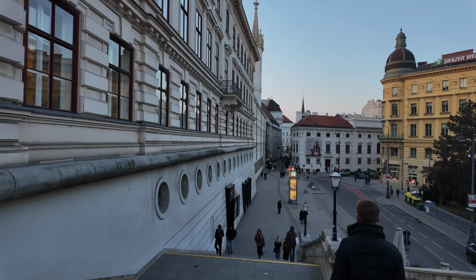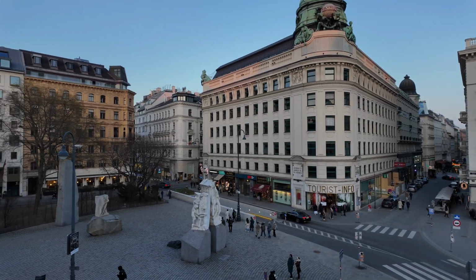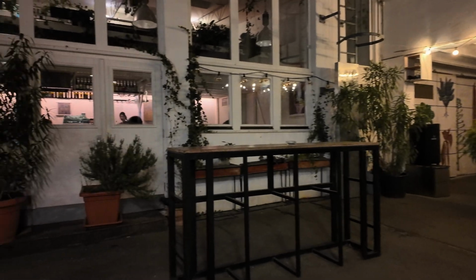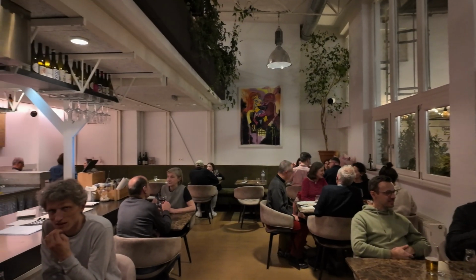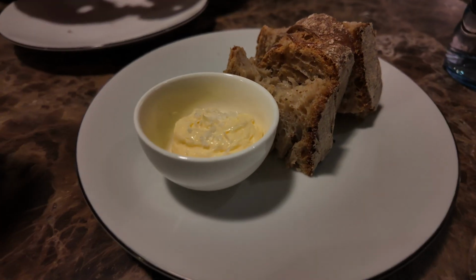After art, following our usual pattern, we went for a dinner appointment in a very nice place that I found in advance. The restaurant is called Local am Hof. It's very informal, which I love, but at the same time it offers excellent food. The menu is short, specializing in local ingredients. A very good experience, I can recommend it.